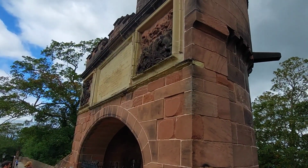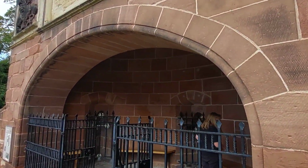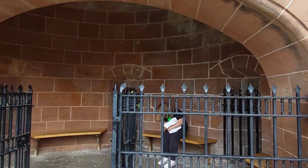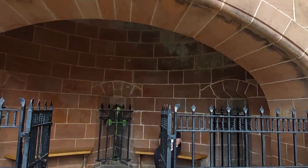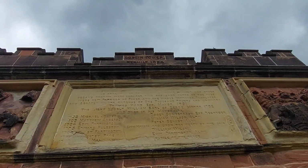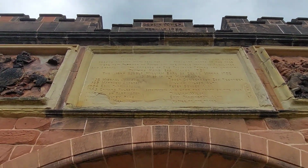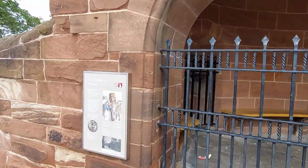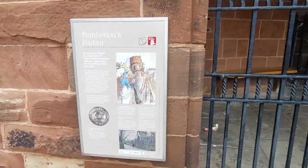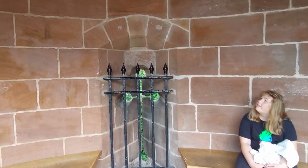This is Pemberton's Parlour. Quite a cool little alcove. It's got a plaque at the top, Goblin Tower, rebuilt 1994. But it's called Pemberton's Parlour. Is it roomy? That's quite cool.